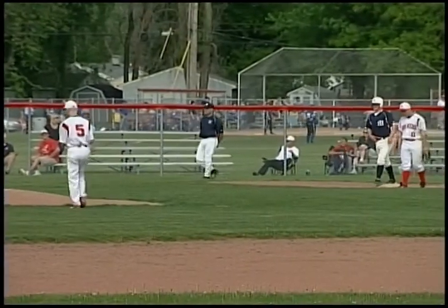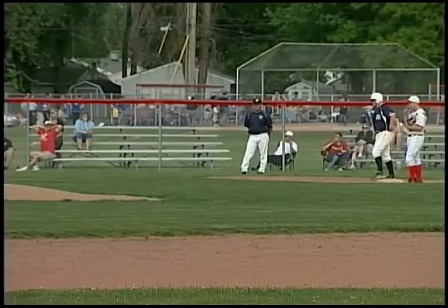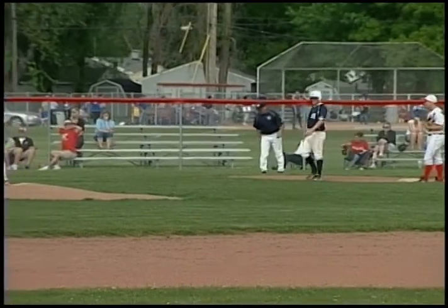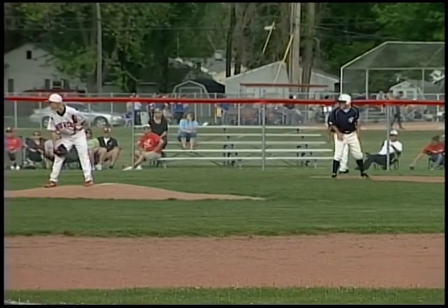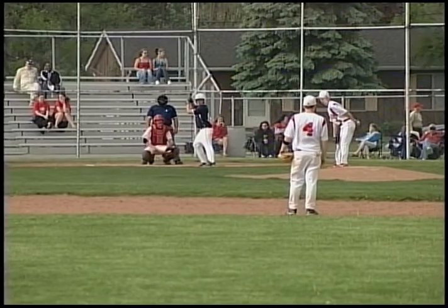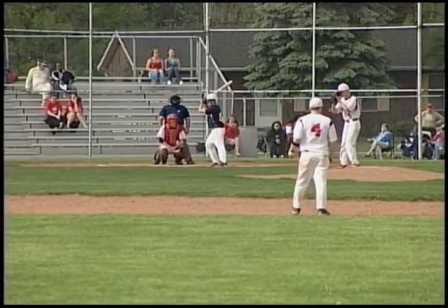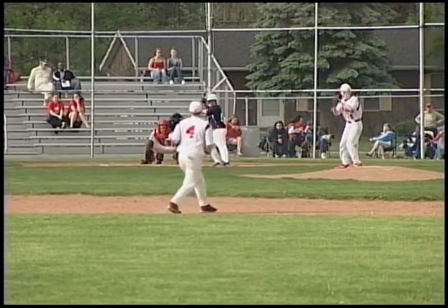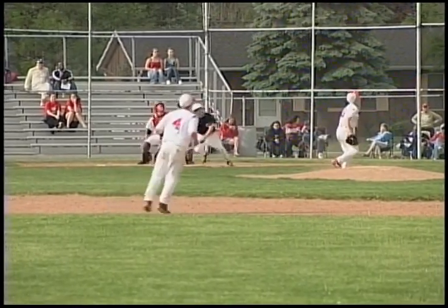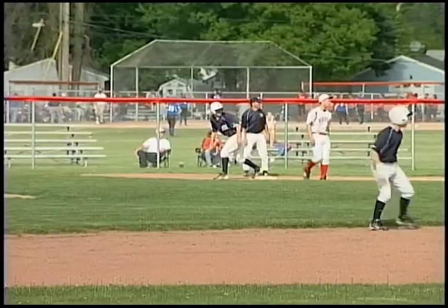Bounces out of Marshall's mitt there, but quick to recover. Unable to go anywhere on the bases. So 1-1, bases loaded, 1 out here in the top of the 4th inning. This ball is hard hit, and it will reach the outfield. Should score at least 1 run.